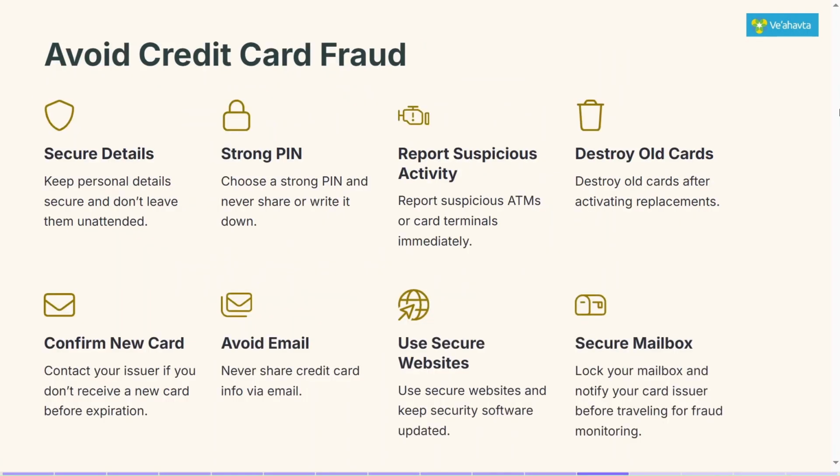Now I'm going to be talking about ways that you could use to avoid credit card fraud. 1. Protect your information like your food stamp card. You wouldn't leave your electronic benefit transfer card lying around, right? Treat your debit and credit card information the same way. Scammers love stealing mail from low-income neighborhoods, especially pre-approved credit offers. Before you toss mail with your name on it, shred it, or at least rip it up real good.